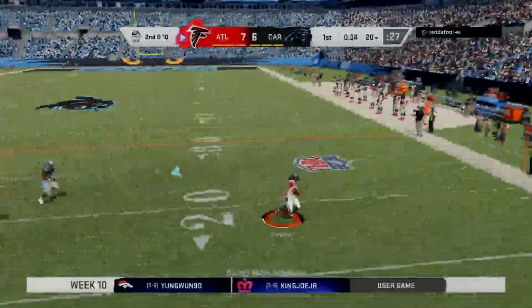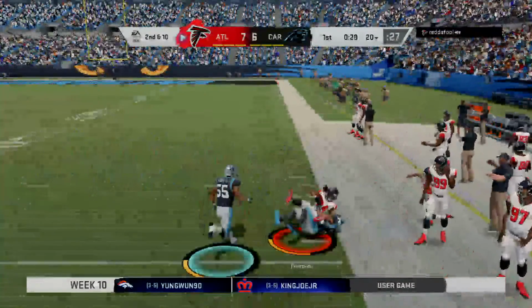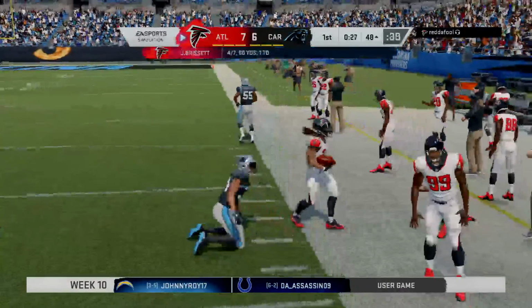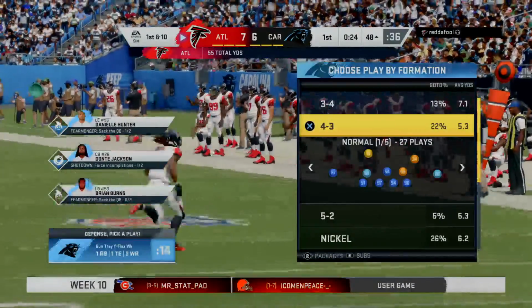Throwing again, Brissett on 2nd and 10. Gets it off to Freeman. And he'll be taken down, but not before they work it across midfield. Give him 32 on the play.